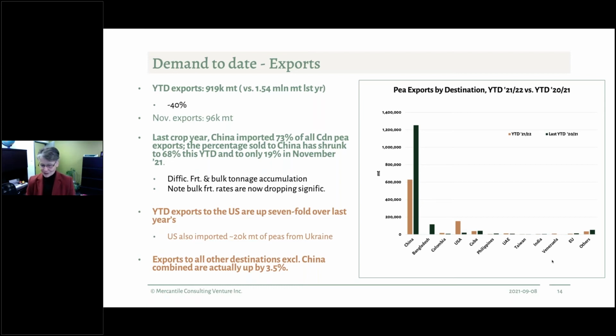Indeed, the United States has not only imported from Canada, they also imported about 20,000 tons from the Ukraine this year to really feed into their demand. So for our purposes in Canada, exports, I find it very important to distill out that exports to all other destinations, excluding China, are actually up by 3.5%, not down. That's partly due to the good exports into the US, into Colombia, into the EU, Venezuela, and so on. So once we take that feed component that's more price sensitive out into China, I find it very interesting to see that we actually are.